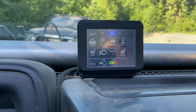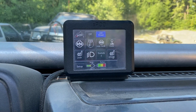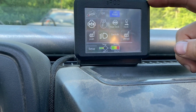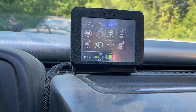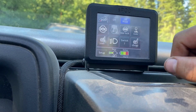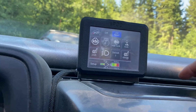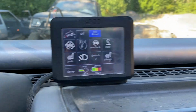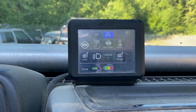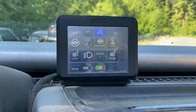Okay, so tell me about this sPOD. So the sPOD is an 8-switch selective. Basically it's a phone jack on the back of the LCD screen, and it goes into a power distribution center, kind of like a control module, inside the engine compartment. But you can program any one of these 8 switches to whatever you want them to be. Very cool. So how much does this cost, if you don't mind me asking? This is one of the newer models with the LCD, and I believe these ones are around $700 or $800. Wow. Thank you for sharing that.